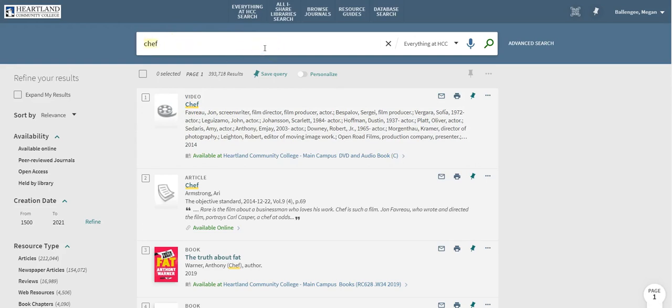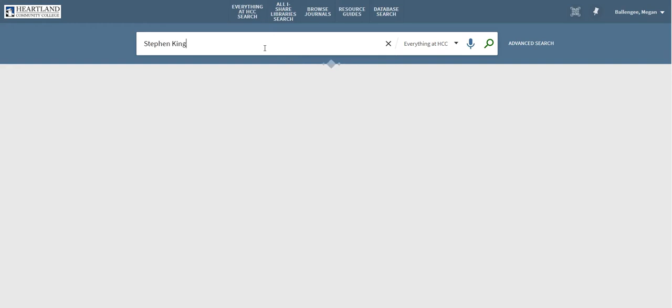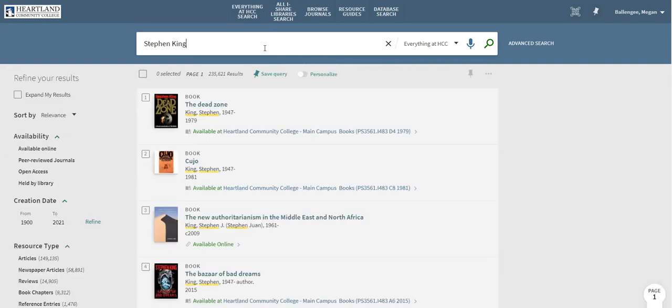How do you find a book? Using either the author or the title of the book. Here's an example if you're looking for Stephen King books, just to see what all the books that we have that are Stephen King. You can see we have a lot of results.